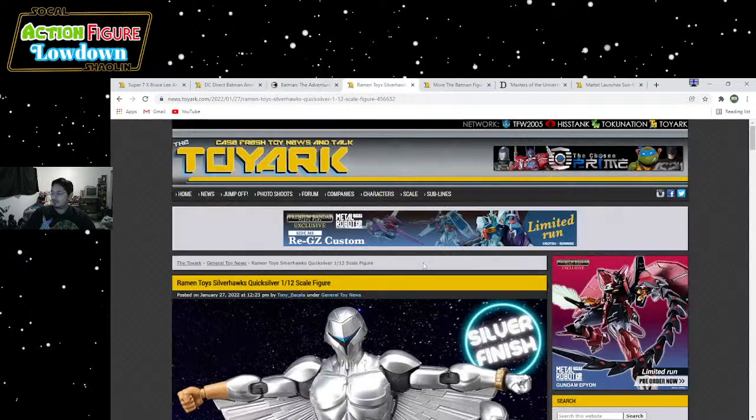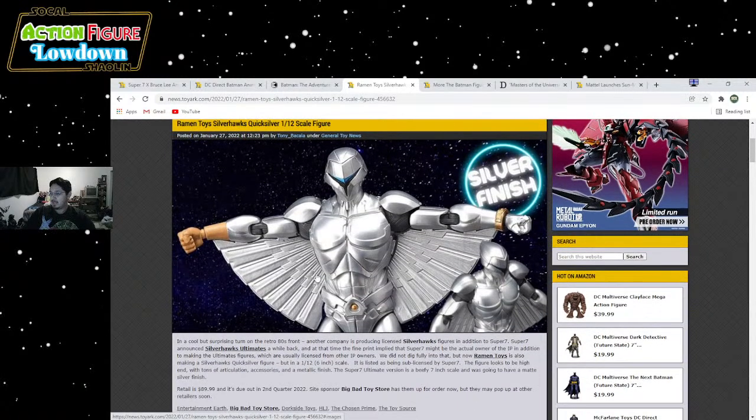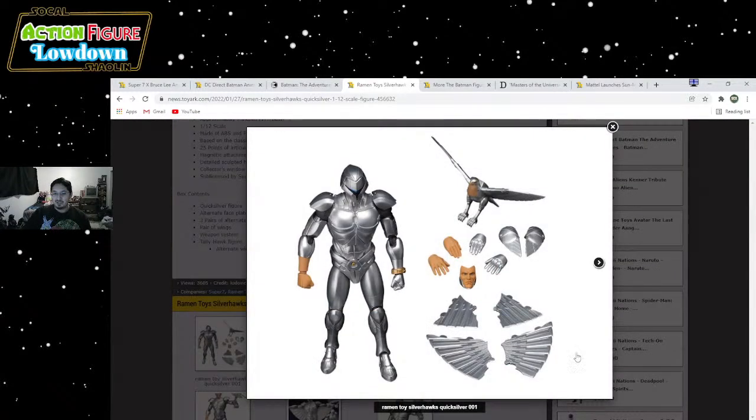Well, this is a story I saw that was interesting. A company named Ramen Toys is going to be making some Silverhawks figures. And I believe, according to this article, Super 7 owns the rights to Silverhawks, because I know they're doing some Silverhawks action figures. But I think theirs are in the Ultimate line, so they're like 7 inches. And I guess they sub-licensed the Silverhawks line to this company, Ramen Toys, so they can make their own. And they're making 6-inch figures. But they're crazy expensive. They're $89.99. So this is what they're going to look like.